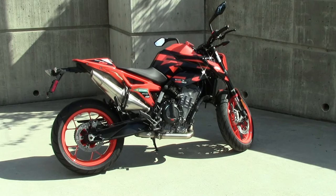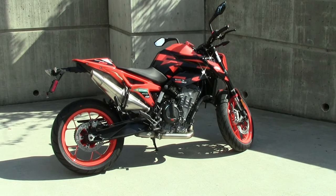And you got a chromium molybdenum, I believe it's pronounced, steel frame using the engine as stressed element. The frame is going to be powder coated for its protection. That's good. Your front suspension is going to be a WP Apex 43. And the rear suspension is another WP Apex, but it's a monoshock. You're going to have a 66 degree steering head angle as well.